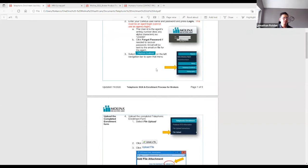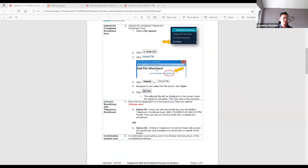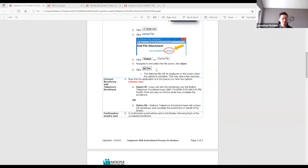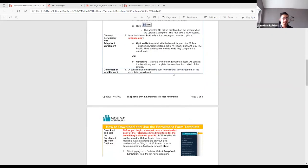Once you're there, you select telephonic enrollment, which is on the left side of the page. You hit upload. You choose your file, which should be saved on your computer, and then you save it. And now you're in the queue. The application is actually in the queue. And then you have those options.